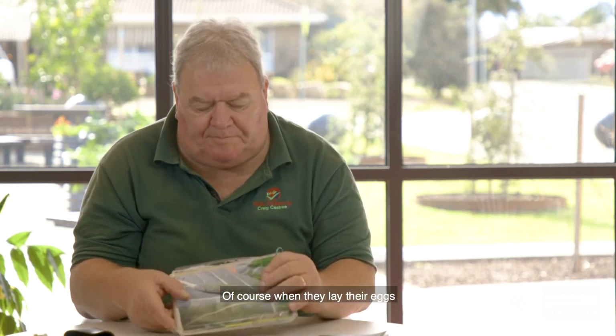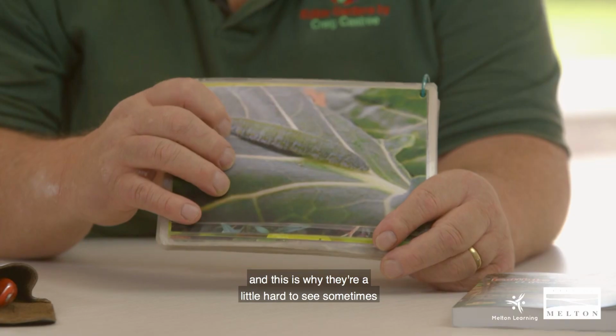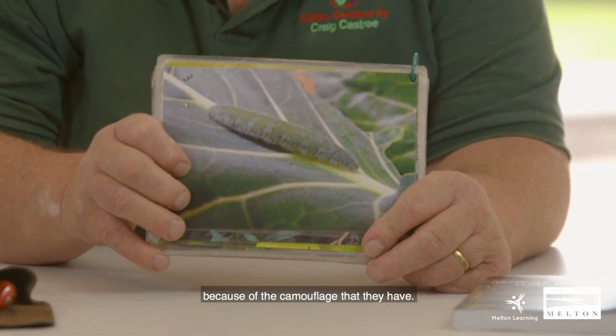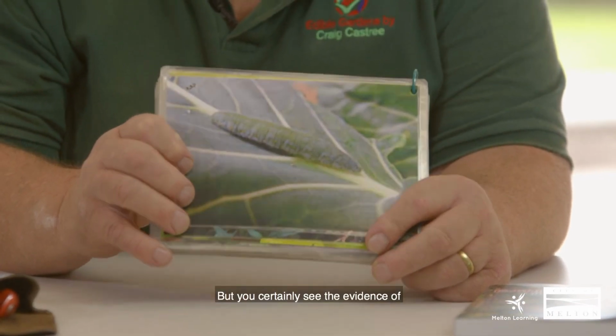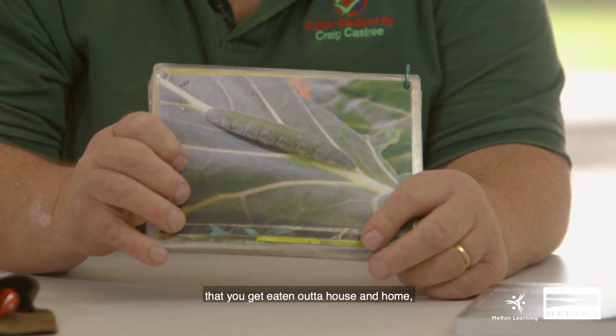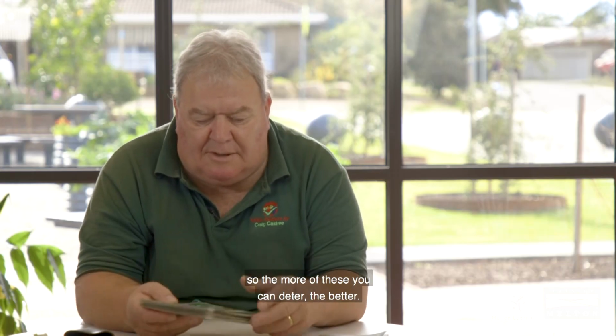Of course, when they lay their eggs underneath the leaves and they hatch, that's what you get. And this is why they're a little hard to see sometimes, because of the camouflage that they have. But you certainly see the evidence when they've started to take off, that you get eaten out of house and home. So the more of these you can deter, the better.